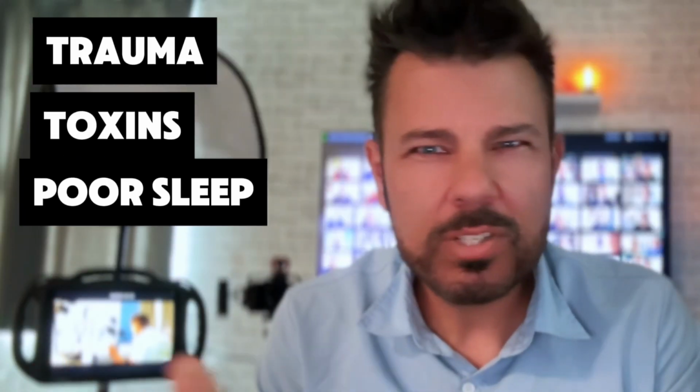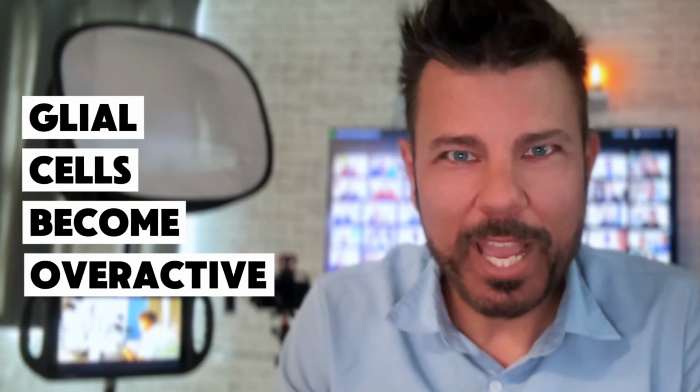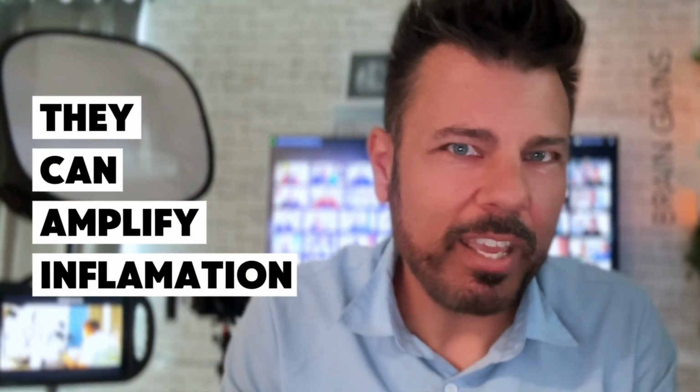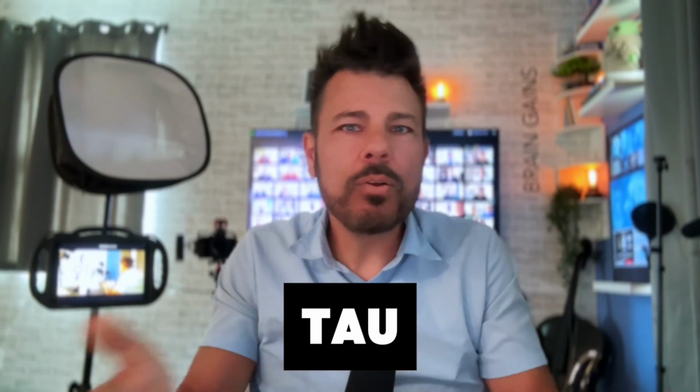So here's what happens. When the brain's under stress, whether it's from trauma, toxins, poor sleep, metabolic issues, or immune dysfunction, the glial cells that are meant to be protective actually become overreactive. And instead of cleaning up debris, they start releasing cytokines. Instead of calming the inflammation, they actually amplify it. And over time, this creates an environment where beta-amyloid builds faster, and then tau proteins start to spread.